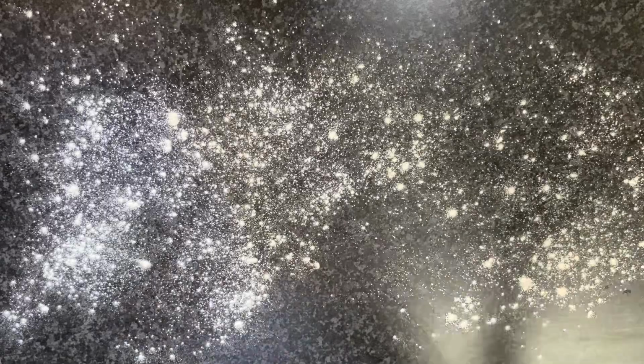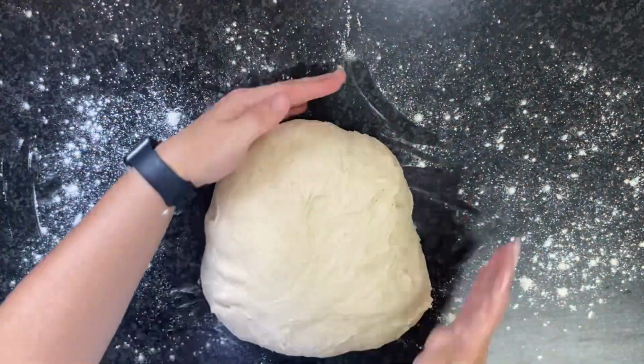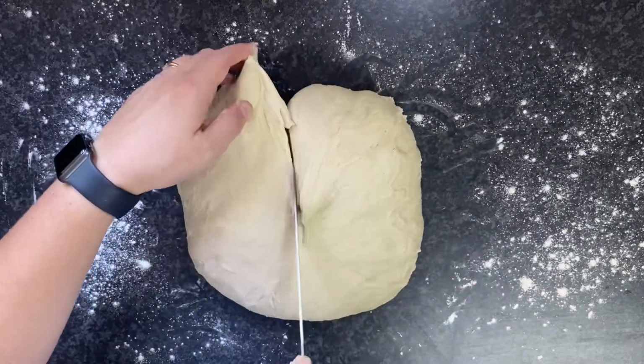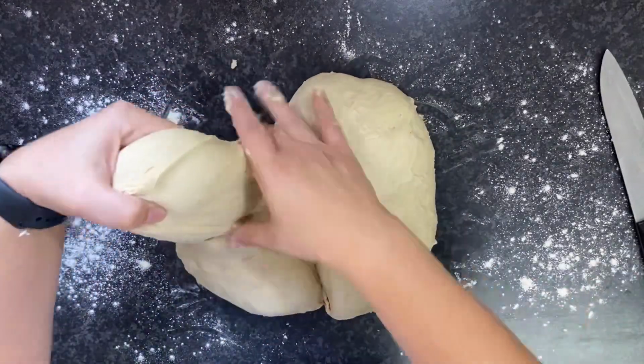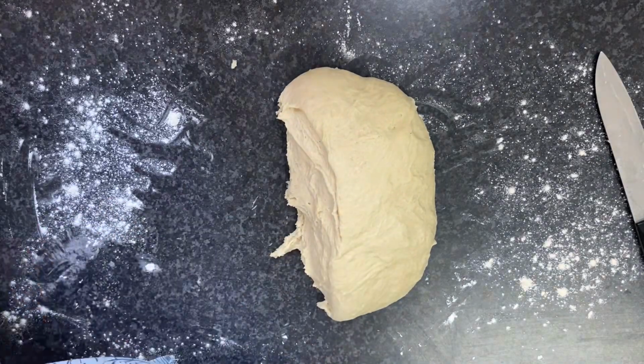Now it's time to portion out my bread. This recipe yields enough dough for 4 loaves. This week I am using half for dinner rolls. This one will be a cinnamon loaf, and this one is just going to be a regular sandwich loaf.